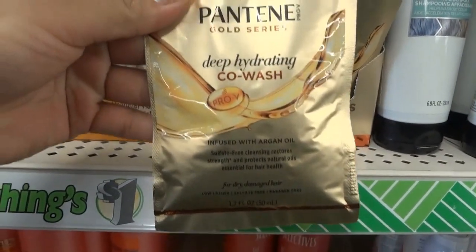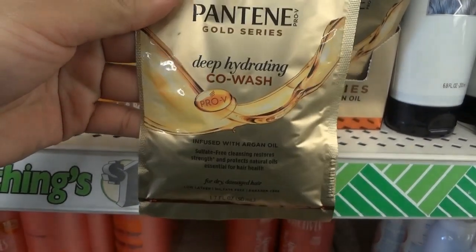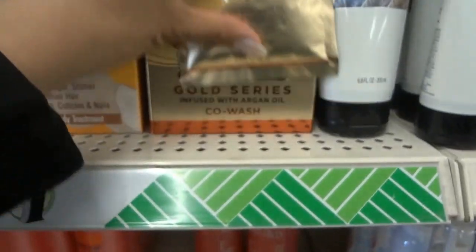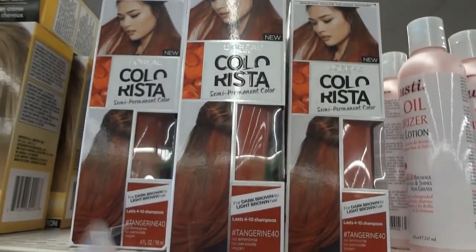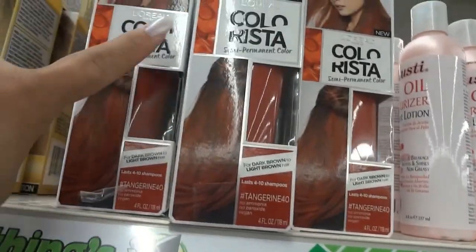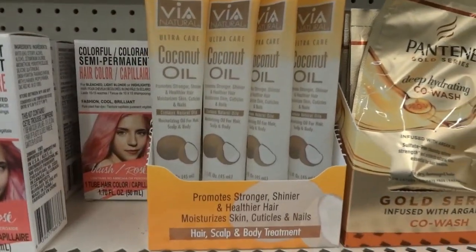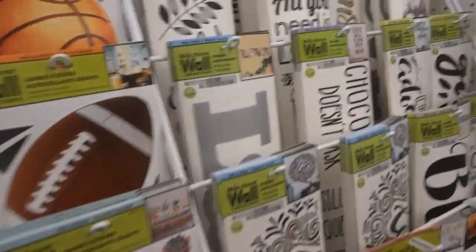Aww. Look at these Pantene cups. These are so cool. These are like name brands. So this is L'Oreal. Just like right there. Look at some coconut oil. Look at these.